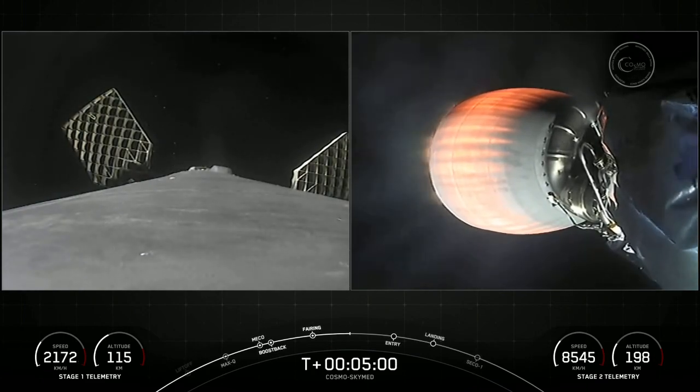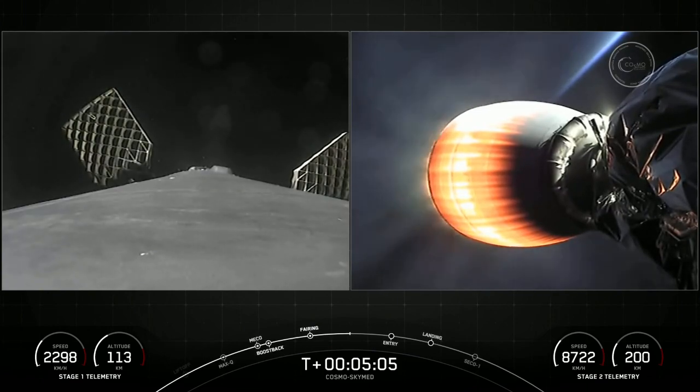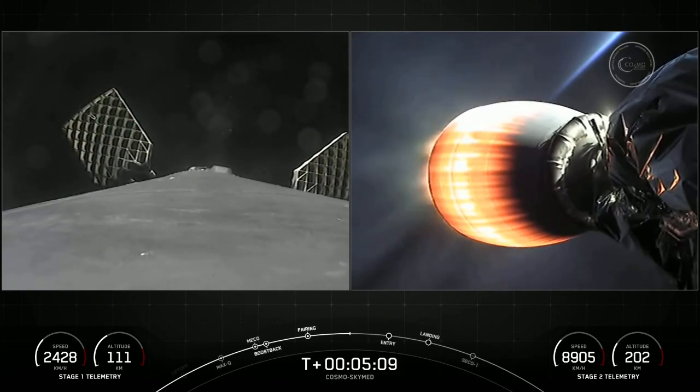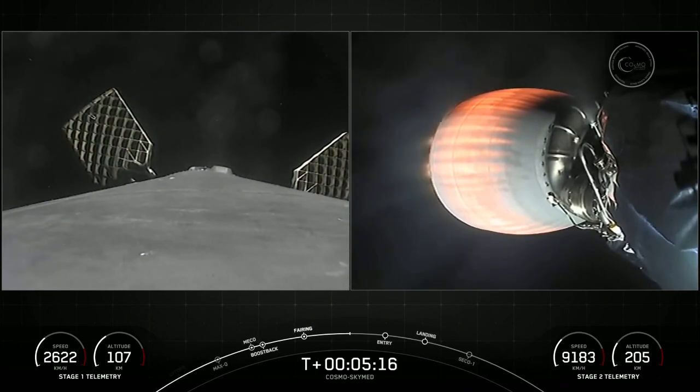And we need to slow the vehicle down to reduce... Both vehicles continue to follow nominal trajectories. Great call-outs. Everything's looking nominal. And for that entry burn, we do need to slow down the vehicle to reduce the re-entry forces. That helps us to recover and reuse the first stage.